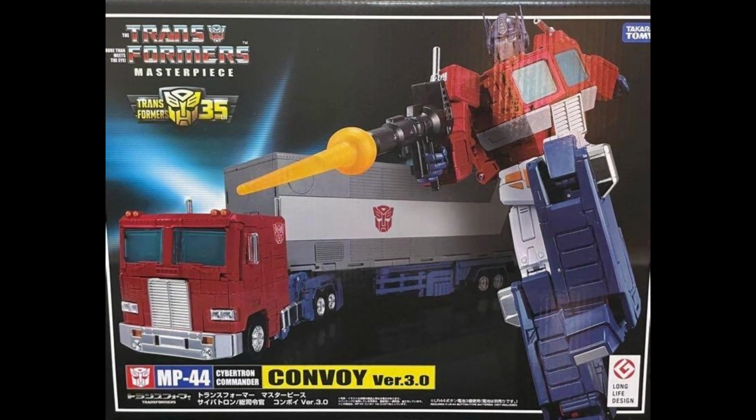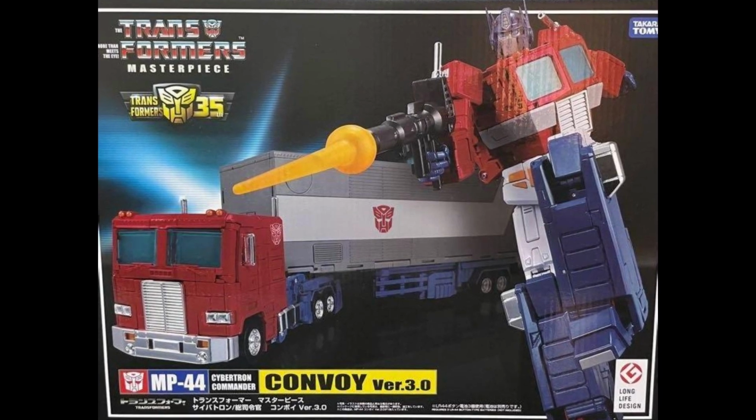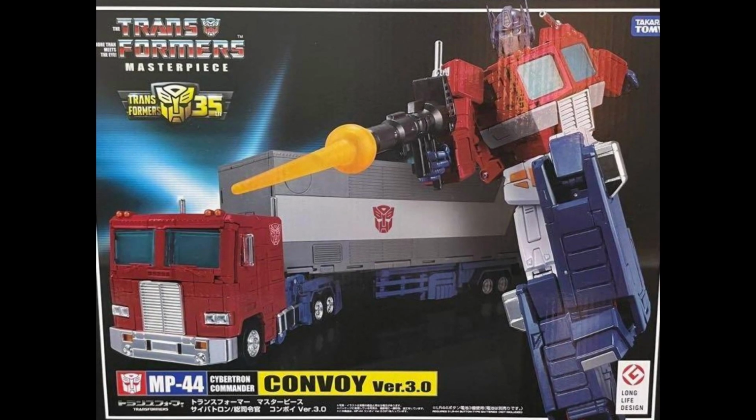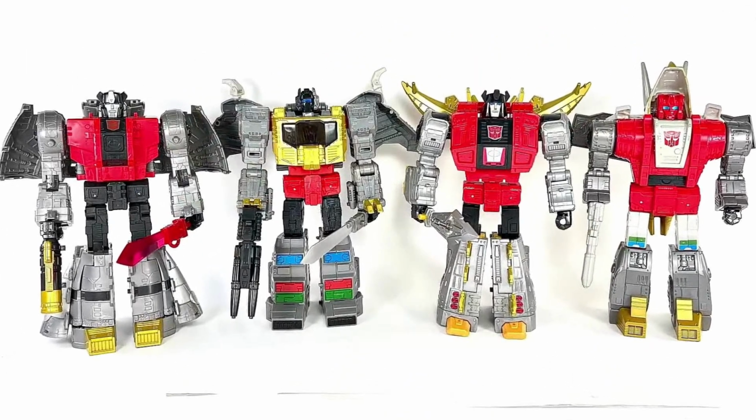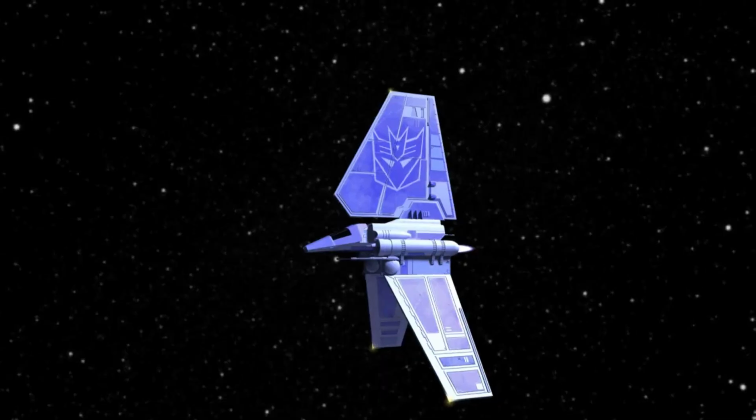I didn't really notice this until I saw MP44 come out, and we will talk about that. But MP44 was kind of what got this concept on my radar and surprised me about a few things. But we're going to talk about fringe collectors and how it's good and bad for the community coming up.